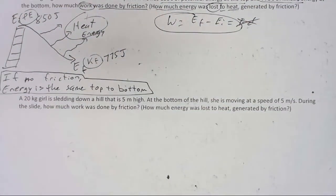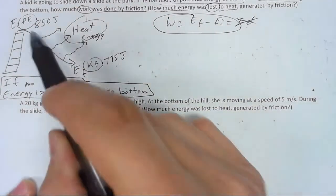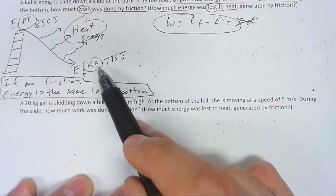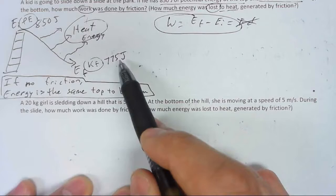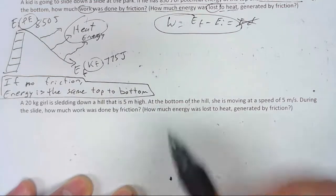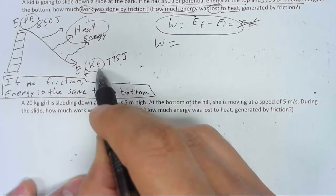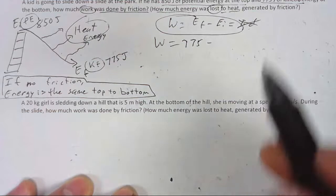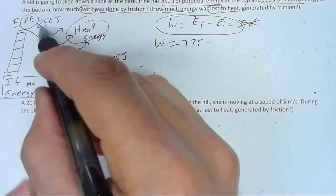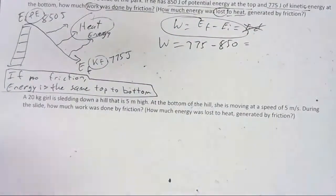Now, what's different about this problem is they actually gave us the amount of energy. I know that's potential energy. I know that's kinetic energy. But I don't have to put the equations in here to find them because they already gave me the actual amount. So all I have to do is say, okay, final energy is right here. That was kinetic energy, it's 775 joules. The initial energy was potential, that's 850 joules. In other words, all I'm doing is subtracting them.